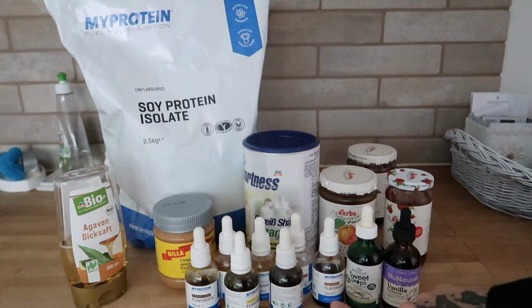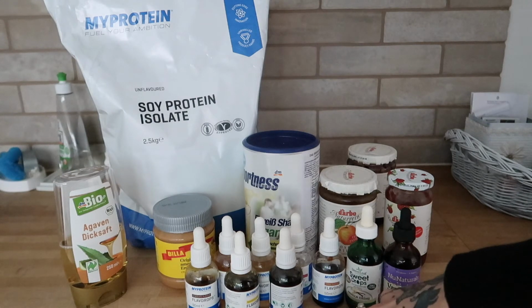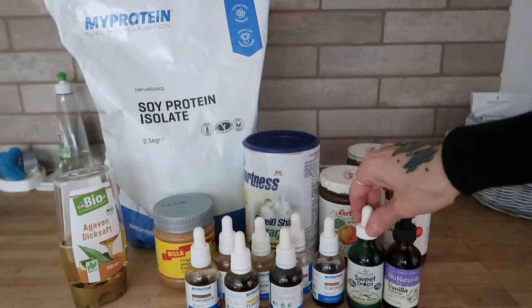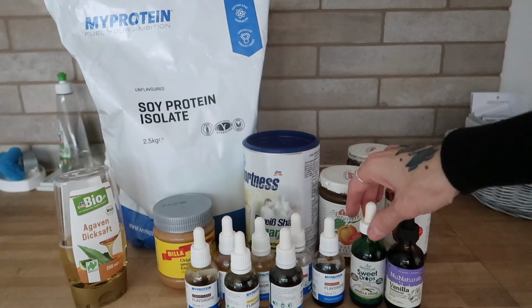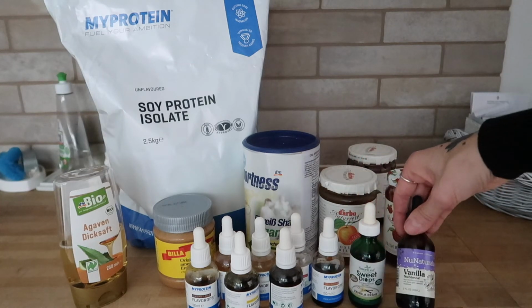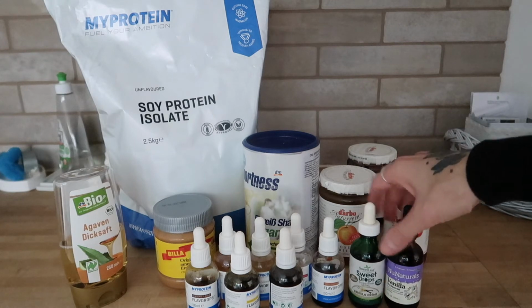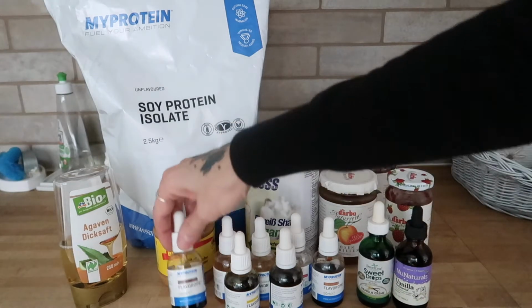And these little bottles here on the bottom are so-called Flav Drops. Now these are sweeteners with a certain aroma. And then I have here vanilla stevia drops. So this is the Sweet Leaf brand. And then I have here New Naturals vanilla sweetener, also with stevia. And let's have a look at what flavors we have.